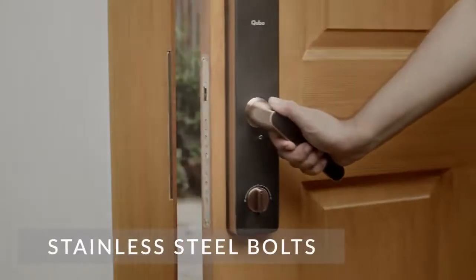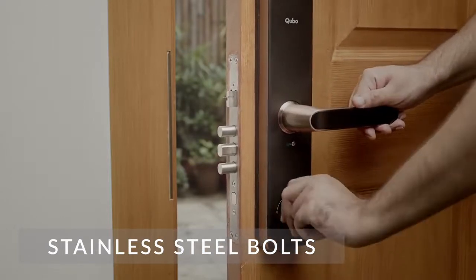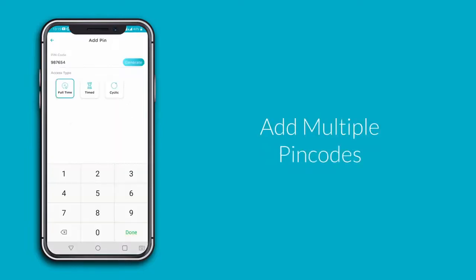The Qubo door lock has stainless steel bolts to secure your main door. All family members can add their fingerprints and enjoy seamless entrance experiences. In addition, you can set multiple PIN codes as well.